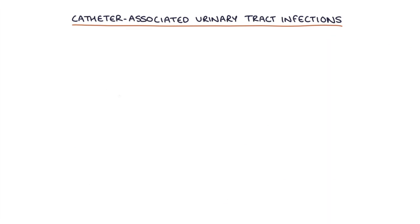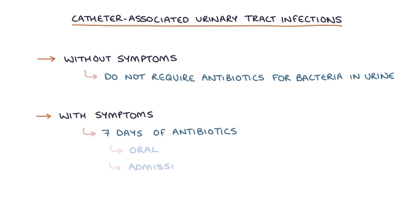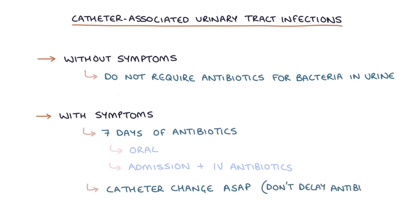There are NICE guidelines on catheter-associated urinary tract infections from 2018, so please see the full guidelines when you're treating patients. Patients without symptoms do not generally require antibiotics for bacteria in the urine. Patients with symptoms require treatment with 7 days of antibiotics. Depending on the severity of the symptoms, this may be with oral antibiotics or they may require admission to hospital for IV antibiotics. The catheter should be changed as soon as possible after the infection is diagnosed, but this should not delay giving the antibiotics.